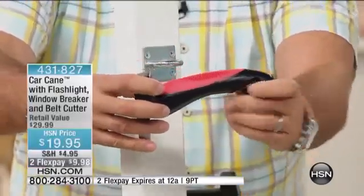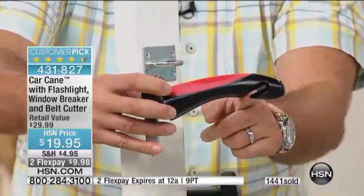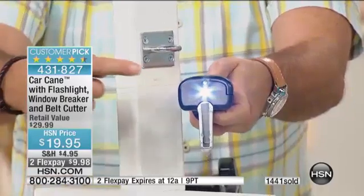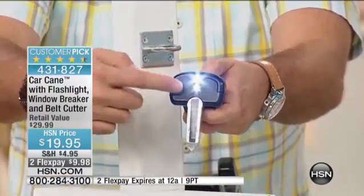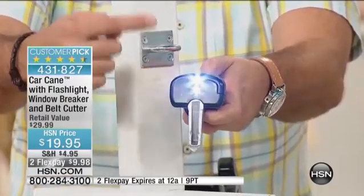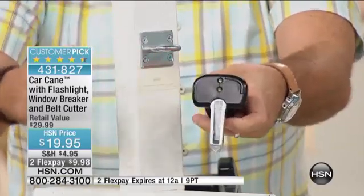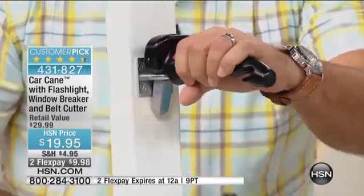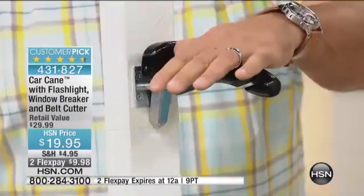No matter how hard I try, I cannot cut myself on that, but it will slice through your seatbelts like a hot knife through butter. And we have a flashlight on here too. Two super bright LEDs on this, and that's why we call this one the deluxe model, because you're getting all these extra features. But the big deal with the car cane is it fits right into that strike plate. It can hold up to 350 pounds, and it lets you get out of the car comfortably.